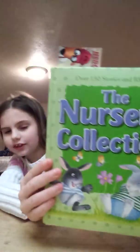Let's talk about the read aloud. So let's get these out. These are my memory journals. There's a lot of stuff in these. These are my important stuff. I'm pretty sure you guys can see the pictures, because it would be embarrassing otherwise. This is the nursery collection. I have to make sure that you guys can see it.